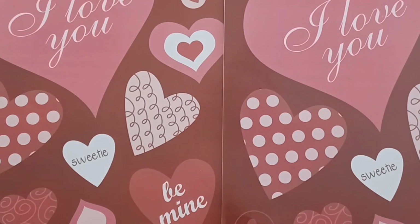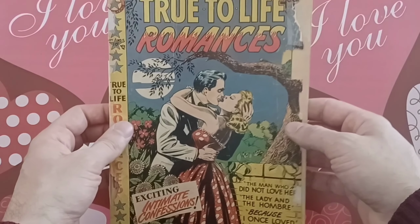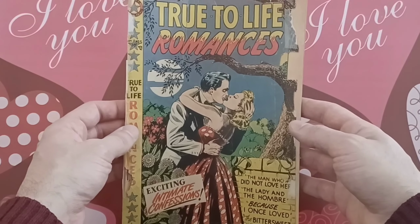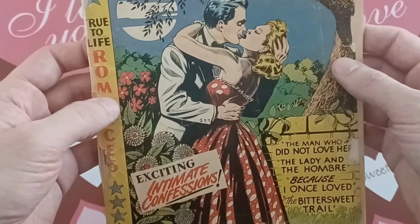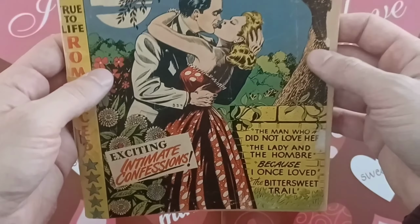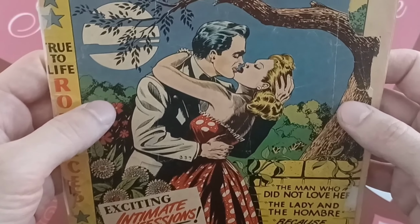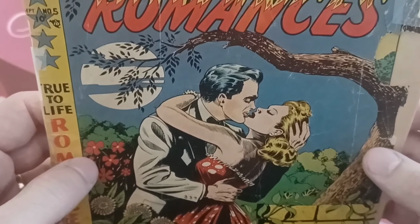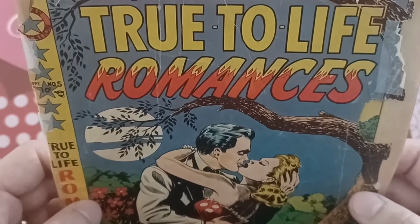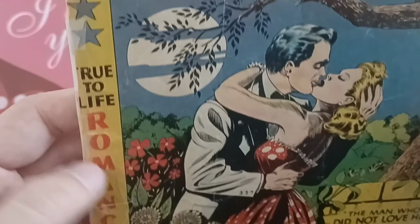And we're going to go a little further back in time to the year 1950 in September. And this is a very worn copy of True to Life Romances. Beautiful cover. You see the flowers in the background, the garden, the moonlight, the angle, craning of the neck, and kissing, of course, as it's Valentine's Day with this True to Life Romance. Number 5, 10-cent book.